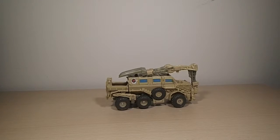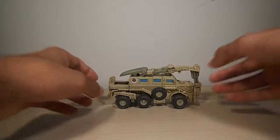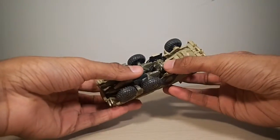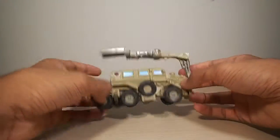So yeah, overall, I do like this. I would compare him to the movie Optimus, the Voyager one, but he's in robot mode right now, and I don't really want to get him in vehicle mode. But I'll show him off later. You saw it at the beginning of the video anyways. So, underneath, you do see his legs and his head, but no one displays their figures upside down. So, who cares, really? I don't.